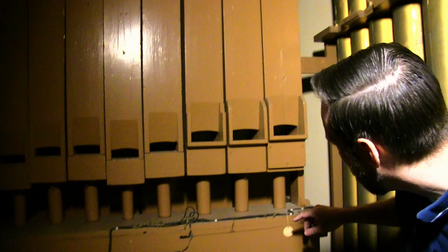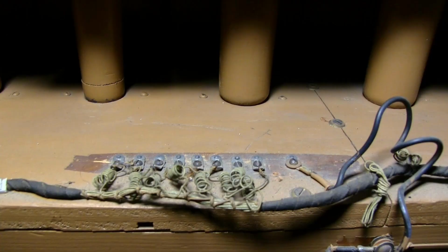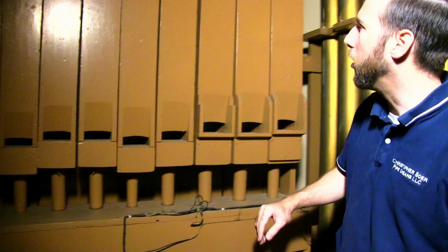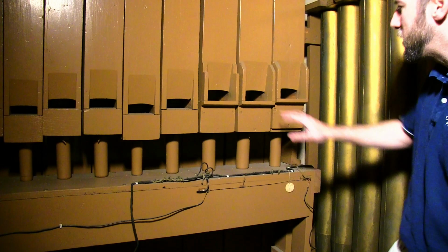These are what Wicks calls horseshoe clips. And this is their connection for the wiring. Also kind of uniquely Wicks in how they did things. So this is all, you know, from the same era. This pipework looks a little different.